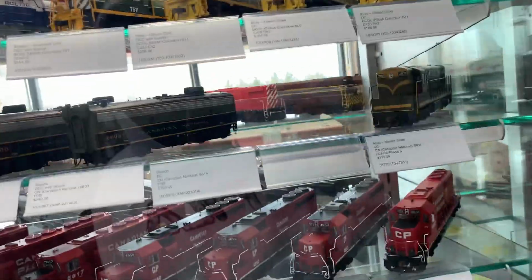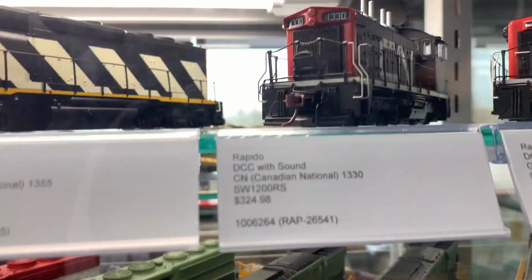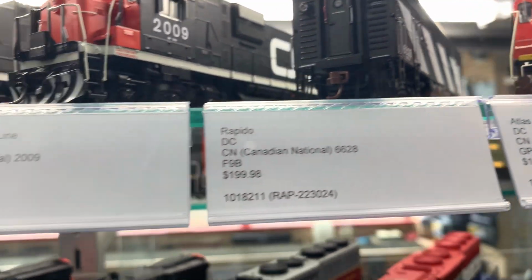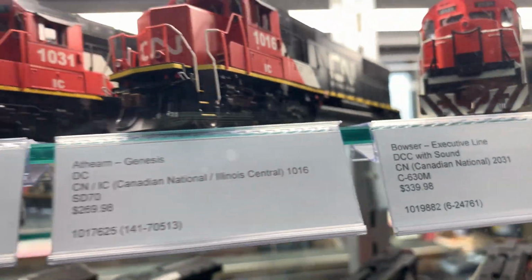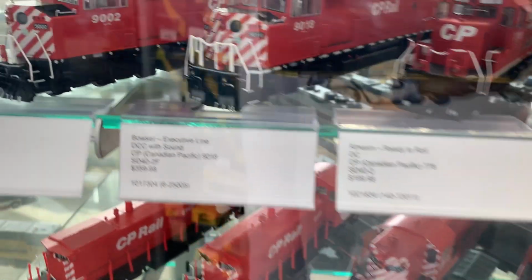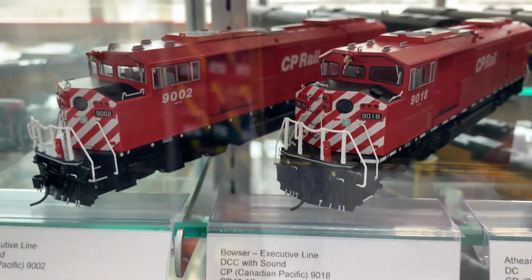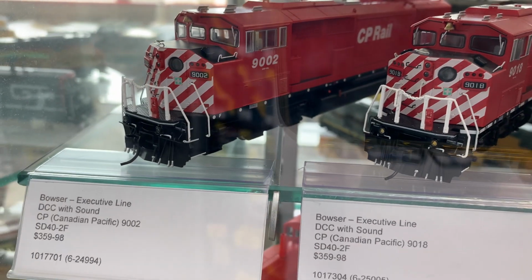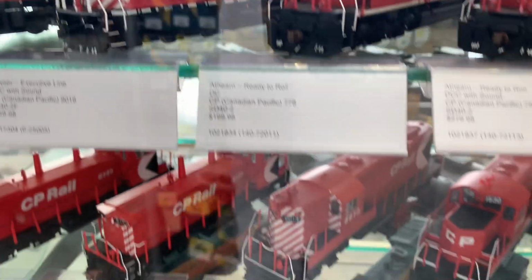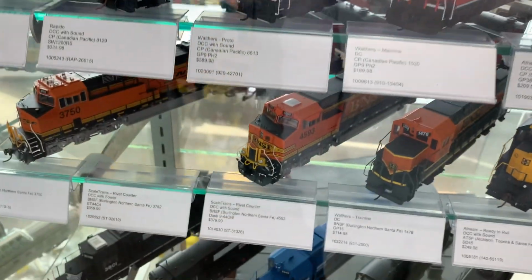And over here we've got all the very high quality locomotives, as you can see: Rapido, Atlas Master Series, Scale Trains, Athearn Genesis, all at fairly decent prices, I would think. Down here we've got a bunch of CP. And down here we've just got some various railroads: BNSF, Union Pacific, Santa Fe.